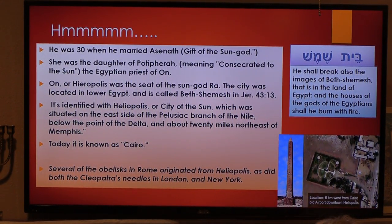As did both of Cleopatra's Needles in London and New York. Ephraim and Manasseh, their mother was Asenath. They worshiped the sun. Can you see why it's hard for Ephraim's offspring to kind of come back into the Jewish roots of things? Because their roots are in sun worship. Their DNA is in sun, and that's fine. God can deal with that. I'm not saying anything. But 15 years ago, I would have really been bashing that. I would have really been parked on this for a long time.